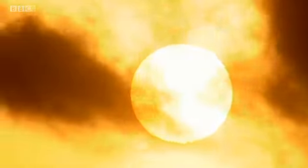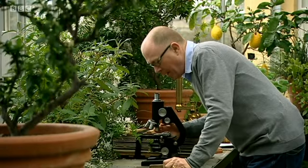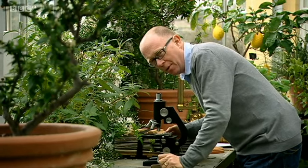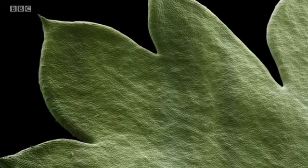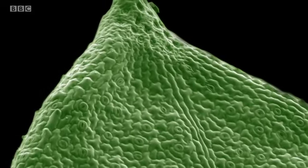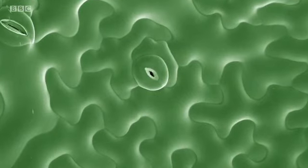There's still something missing. Without it, photosynthesis is impossible. And it's in the very air we breathe. Carbon dioxide. When botanists used microscopes to examine the surface of leaves, they discovered something rather surprising. The underside of a leaf is covered with what looks like tiny pores. Modern microscopes show these in amazing detail. They're called stomata, and it's through these tiny openings that plants take in carbon dioxide from the air around them.